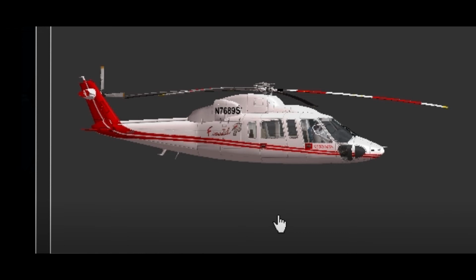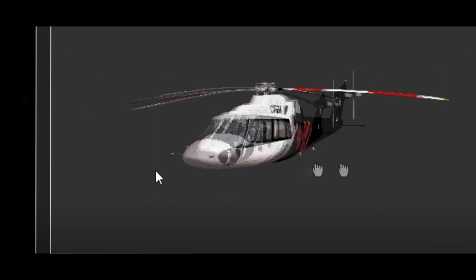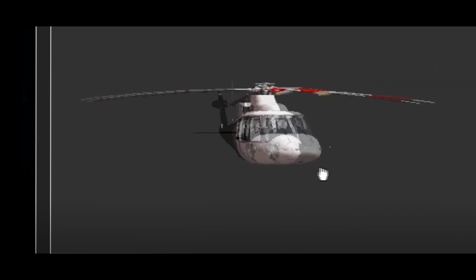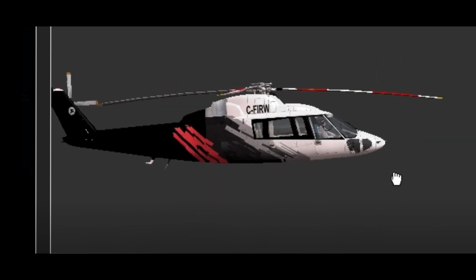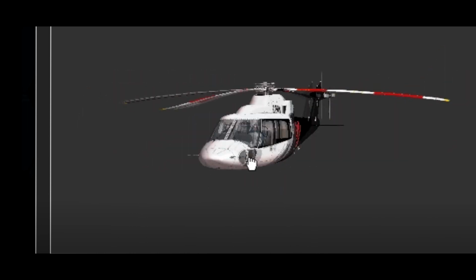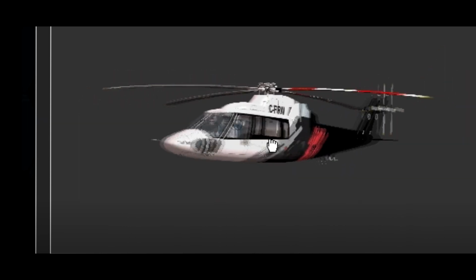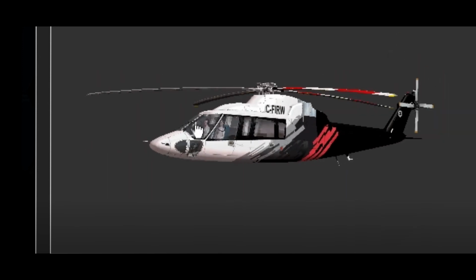So I also have several current liveries, as you can see here. These are the current liveries that are currently flying on the S-76s. I have them for Canadian, U.S. operations, and Australian operations. So largely the same repaints. They're just marked differently for the different countries that they're operating in, but still a good model.